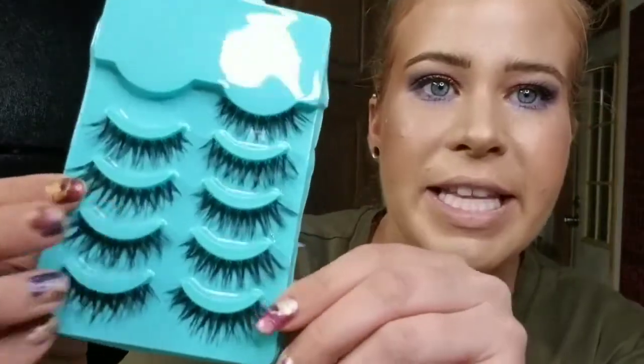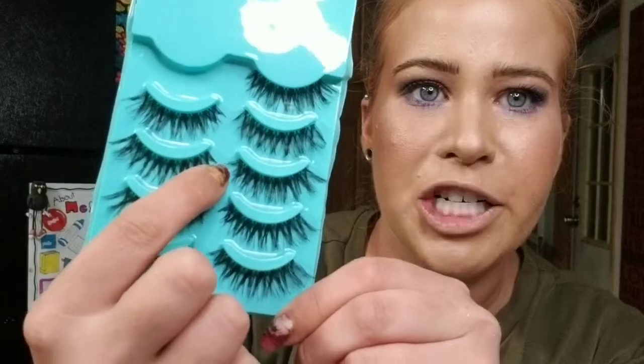And if you look closely, these are a flared out style, so they're very short in the front and then they flare out towards the end, and those are my favorite kind of lashes. So I hope these work out well.